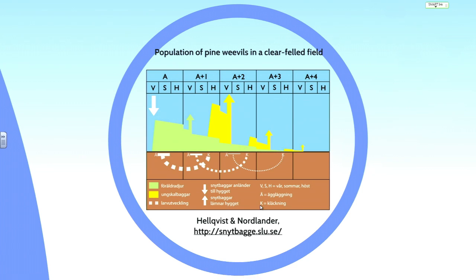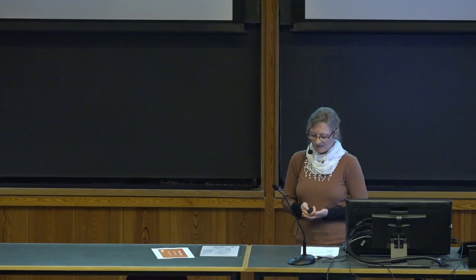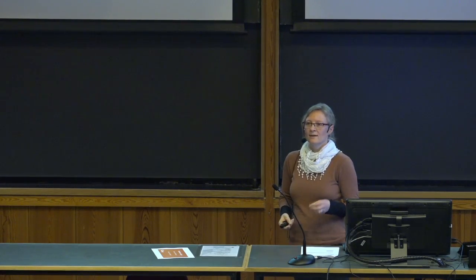So this is to show you that the second autumn after the cutting of the forest, that's the time when the number of pine weevils is the highest. So that's when the need of protection is also the highest. So when you protect a seedling that you plant out here, you need the protection to last for 2 years.